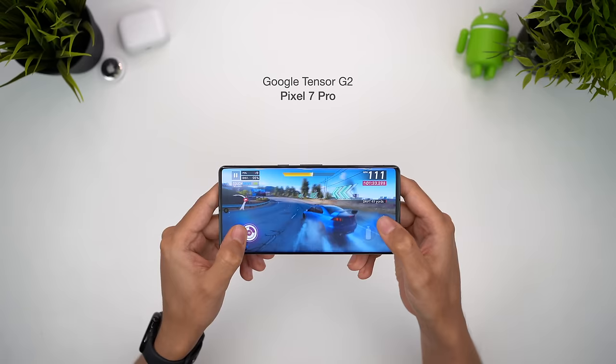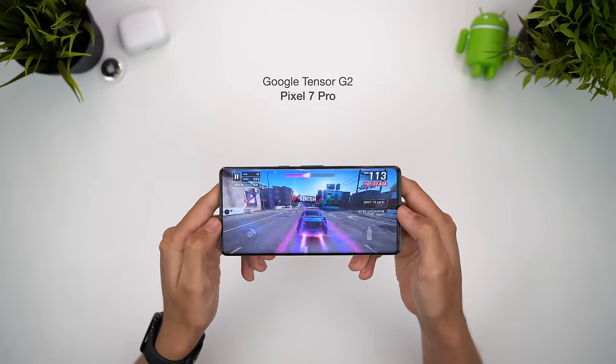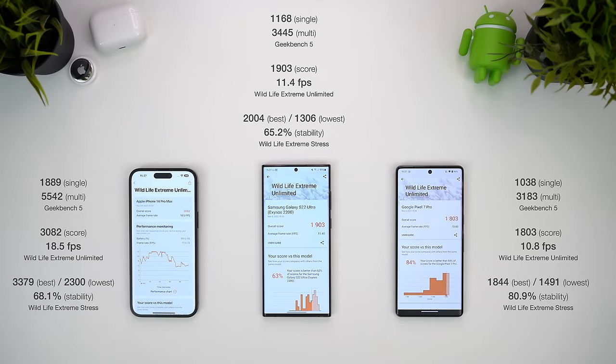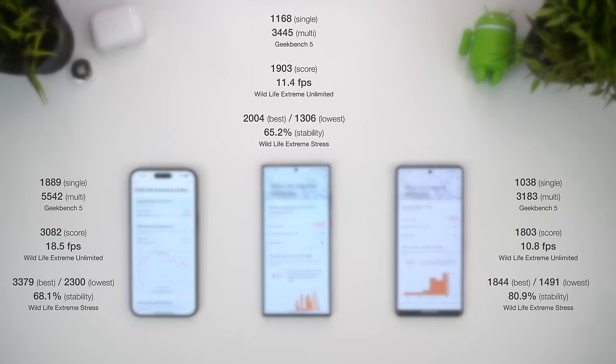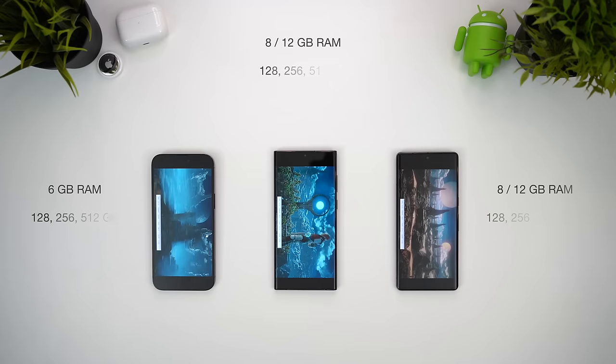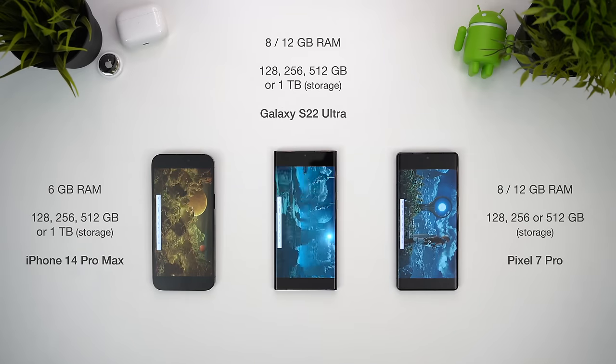All three of these phones are capable of high-performance gaming, and each clearly offers its own advantage. So you'll see the real-world benefit of the iPhone's power advantage, and as expected, this is reflected in the benchmark tests as well. Apple still has a clear lead. I was more interested to see how Google's second-gen Tensor chip would compare to the Galaxy though, which in this instance is the Exynos version of the phone, and you can see that the Ultra generally has an edge over the Pixel. You're looking at 6GB of RAM for the Pro Max, and then either 8 or 12 for the Ultra and Pixel, though this does depend on your region.